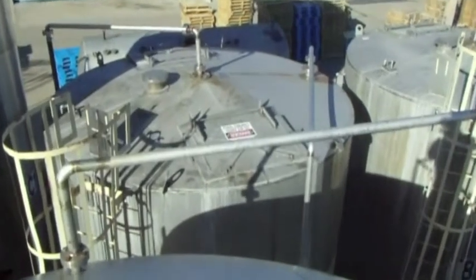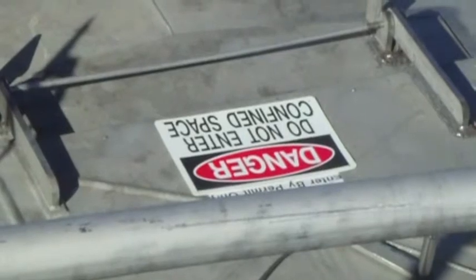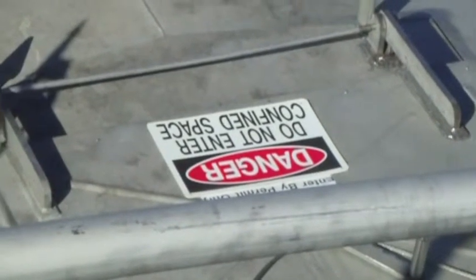The employer shall evaluate the workplace for permit-required confined spaces and inform employees by posting danger signs or by other effective means.